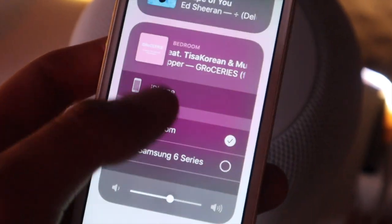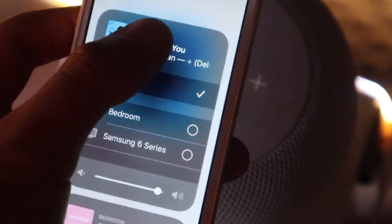Hey Siri, stop. And the microphone pickup is superb. I could literally be standing in another room and just say, "Hey Siri," and it's gonna pick up my voice. Craziness with this speaker.